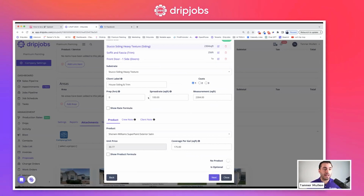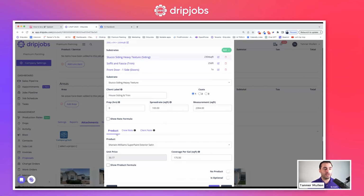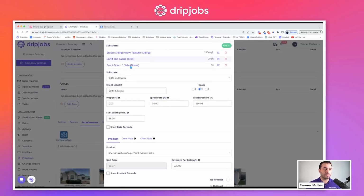Now we have a spread rate of about 100 square feet per hour of coverage. This is awesome, and we're ready to go. We have the paint that we're going to use, Sherwin-Williams exterior satin right here. All right, so we're going to do the soffit and fascia. We have a price for that. Same thing, we're going to use Sherwin-Williams Super Paint Exterior Satin.